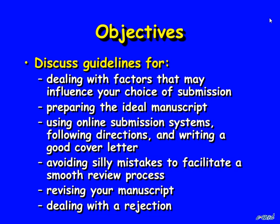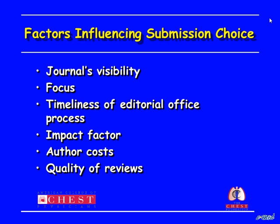A lot of this is going to be pretty basic for you, but I want to discuss guidelines for dealing with factors that may influence your choice of submission, preparing the ideal manuscript using online submission systems, following directions and writing a good cover letter, avoiding silly mistakes to facilitate a smooth review process, revising your manuscript, and dealing with rejection. So let's start with factors influencing submission choice.